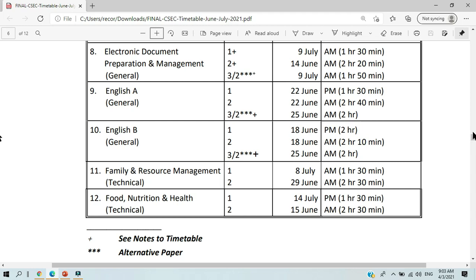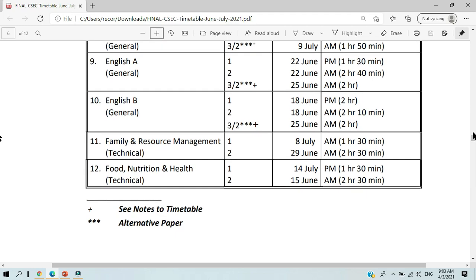Then we have English B, the general paper, which comes up with papers 1, 2, and 3, and a whole lot of footnotes there for you, pretty much saying that's the alternative paper. It will be on the 18th of June and the 25th of June. And of course, that will be 2 hours in the evening, 2 hours and 10 minutes in the morning, and 2 hours in the morning.